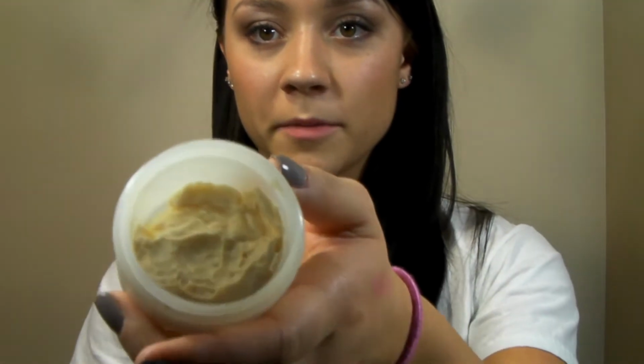And then this one, the label has worn off, but it is minerals from the Dead Sea, nutrient antioxidant, and it's basically a cream that has alpha hydroxy and beta hydroxy acids in it, as well as antioxidants.